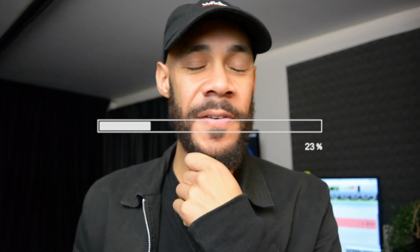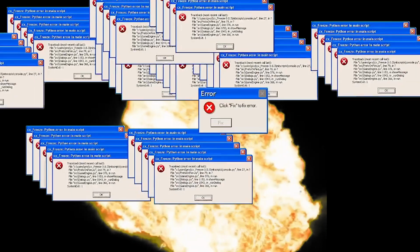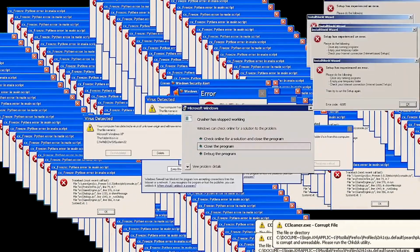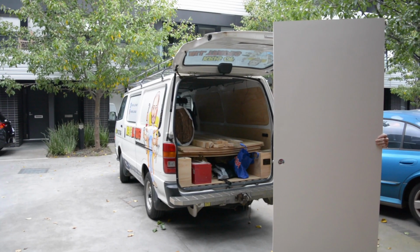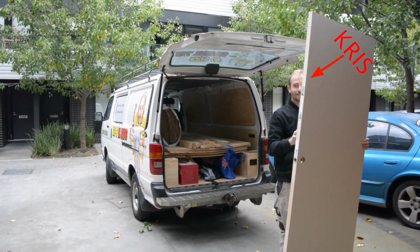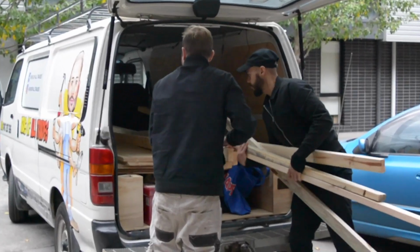So we're about 50% of the way through building the studio. Been doing hella missions to Bunnings with my mate Chris. Hello. Who is helping me out? Well, by helping out I mean doing a lot of the building. I'm helping as well. The place is a bit of a mess now, but I thought I'd do a check-in anyways and show you the progress and how far through we are.